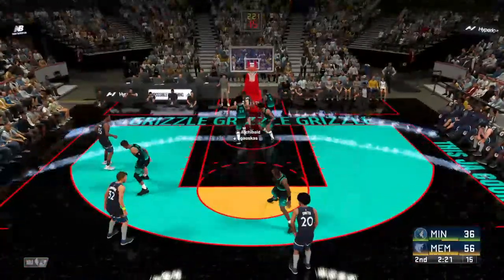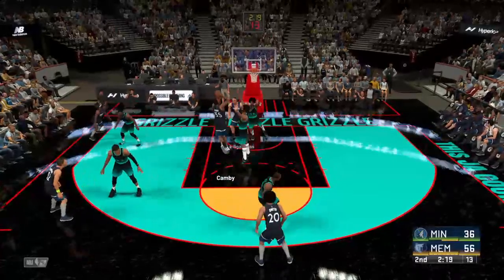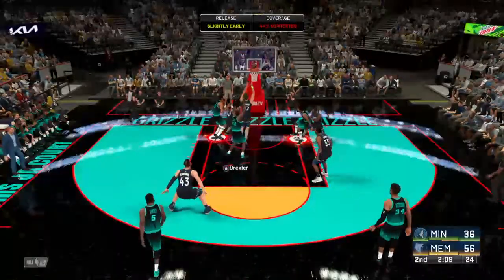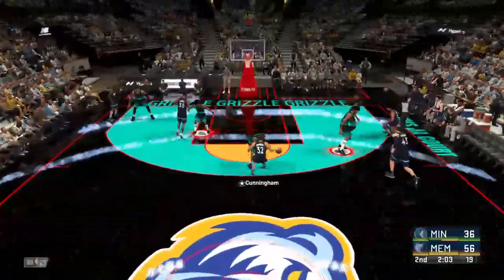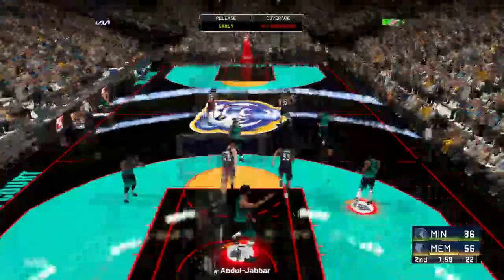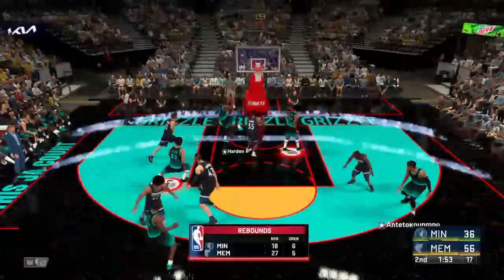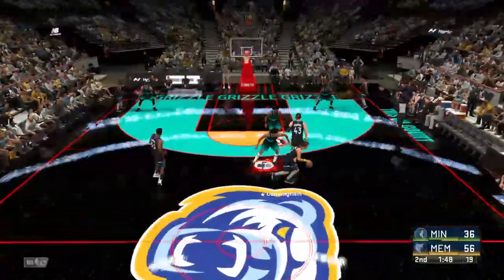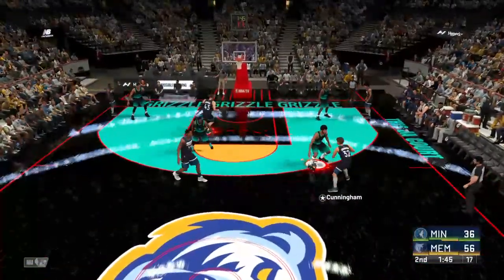Here's Archibald. Pass to Ilgauskas. Here's Camby. Tries the 9-footer. Blocked. And he gets it back. And stolen by Antetokounmpo. Here's Drexler. Rebounded by the Timberwolves. Cunningham's got 6 rebounds now in the game. From 12 feet, Abdul-Jabbar with a rebound. And right now, they're +8 in the rebounding category. That's helping them run away with this. Yeah, double-digit advantage on the scoreboard. They've taken the initiative. They've played, I think, with more purpose so far.